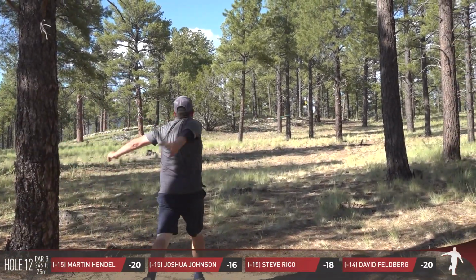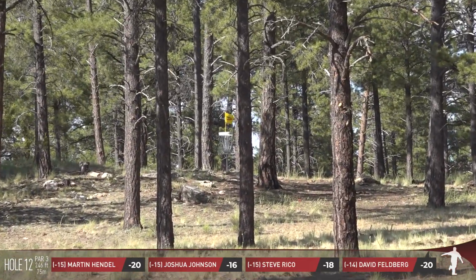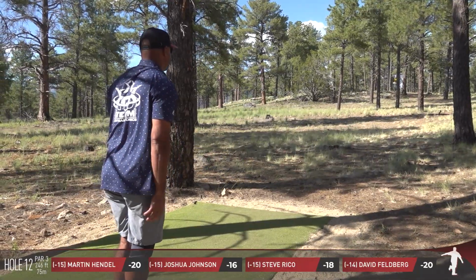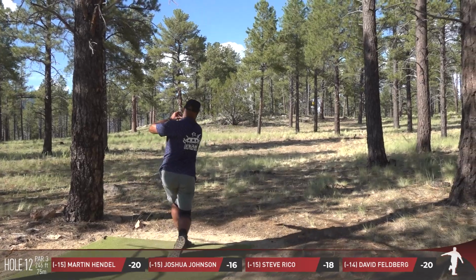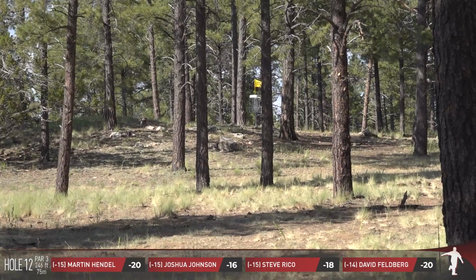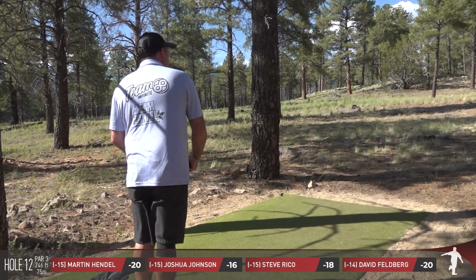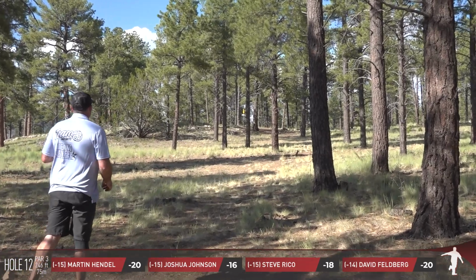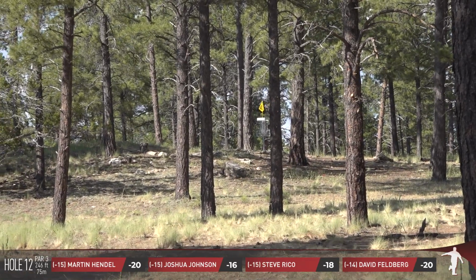Maybe no surprise, this will come in as the second easiest hole on the course. 12, 13, and 16 are the three easiest holes on the course. So think about that as we start to close out this round. And then they finish on the second most difficult hole, hole number 18. Tree free for Johnson. Feldberg, hyzer, low line. Looking for a skip and gets a skip and a roll.